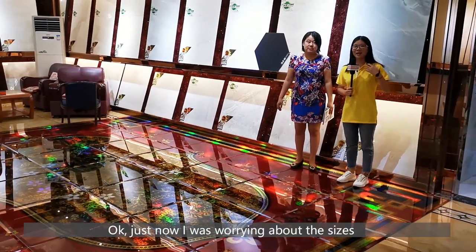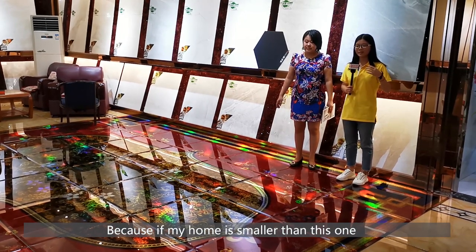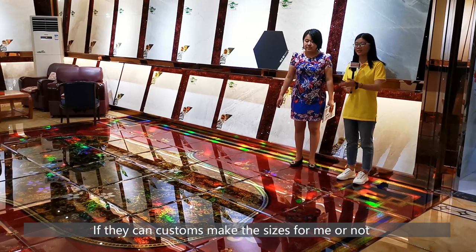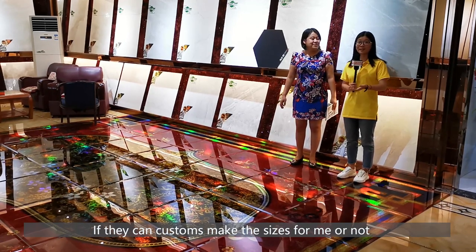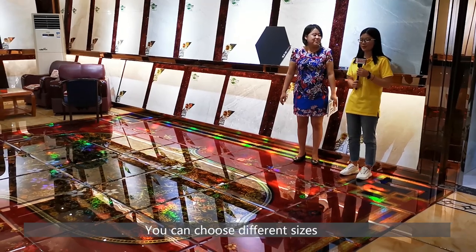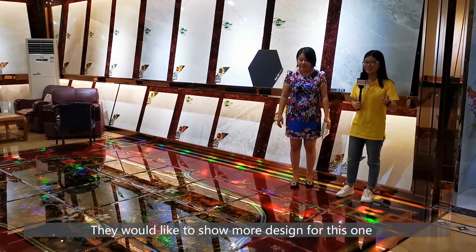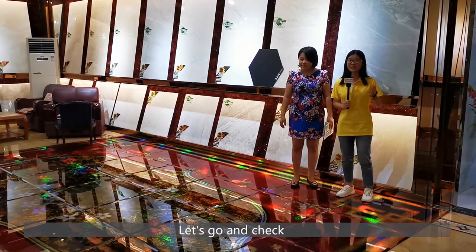Okay, just now I am worried about the size, because if my home is smaller than this one, can they customize the size for me or not? She said, yes, you can choose different sizes. They would like to show more designs for us like this one. Let's go to check.